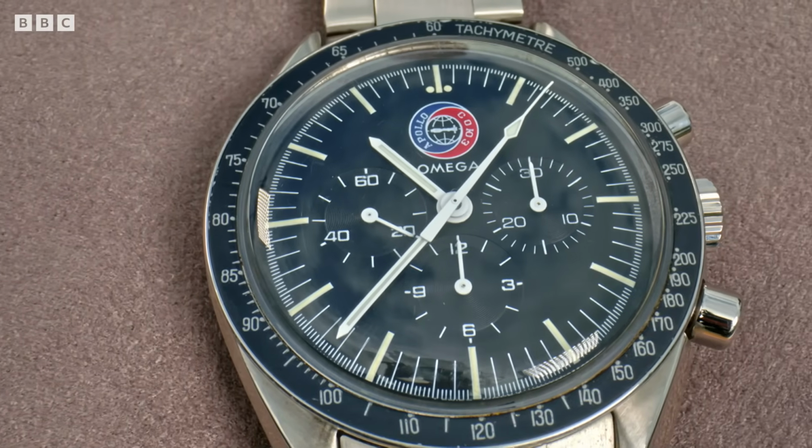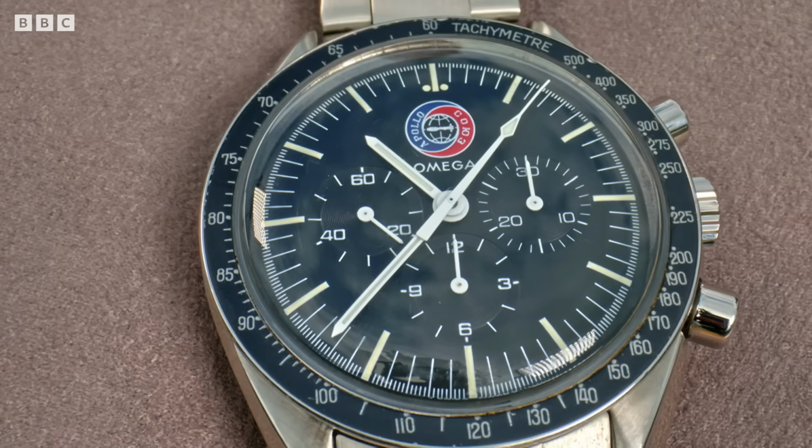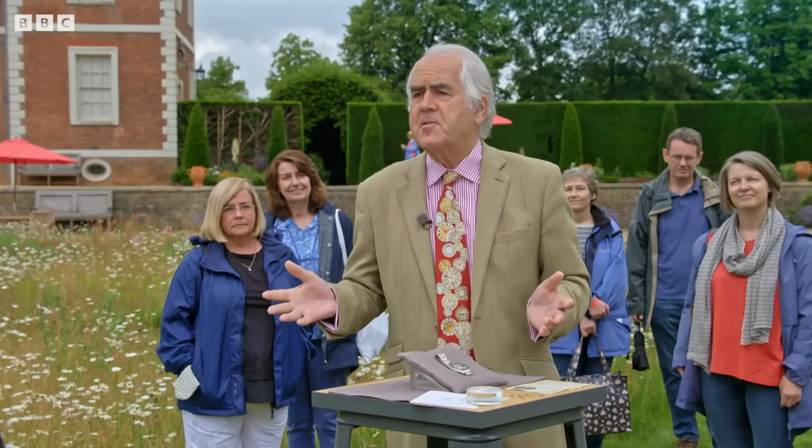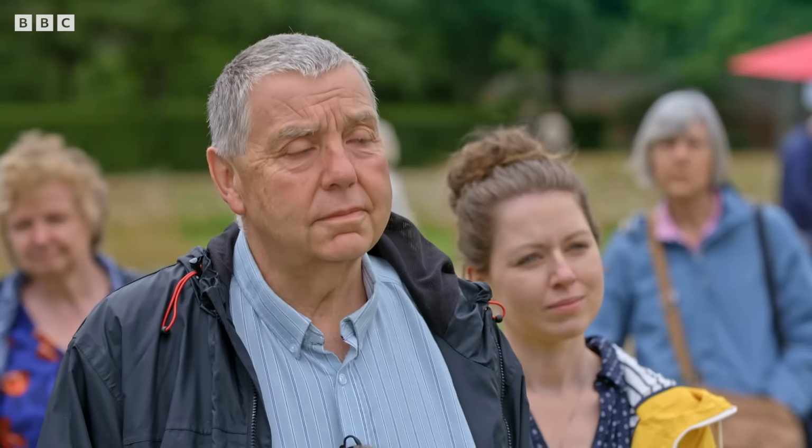We've got this mission logo, which is the Apollo-Soyuz mission. That was 3 American astronauts, 2 Russians meeting up in the Apollo capsule and the Soyuz capsule in space in 1975. Remember, this was the height of the Cold War, so this was an achievement to do this.